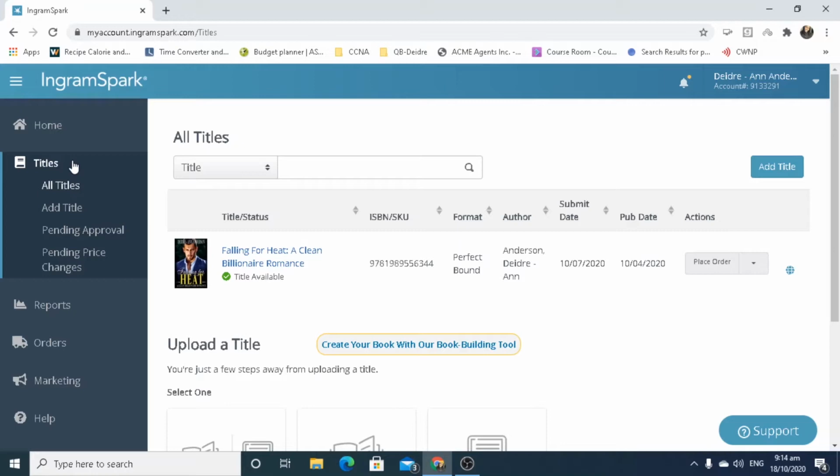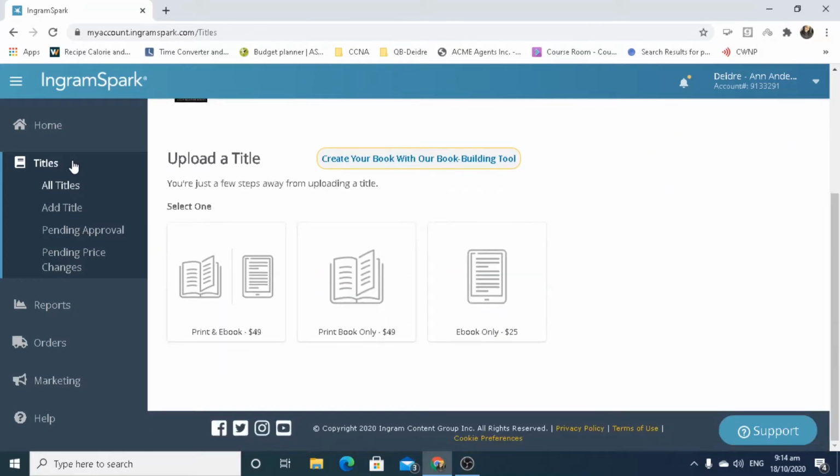One of the biggest caveats of Ingramspark, however, is that uploading your title is not free. So when you log in, this is the page you'll see if you have no other books there. You'll see upload a title, right? Now you can see here, you can have a variety of choices. You can choose to only do your ebook. That will cost you $25. This is all in US dollars. If you're not in the US, do that conversion so you know what we're talking about here.